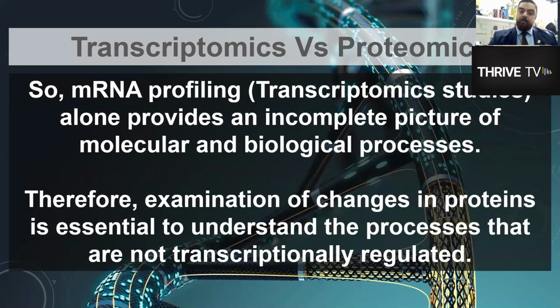result of mRNA. So mRNA profiling, and of course, in general, transcriptomics studies alone are not going to provide us a complete picture of molecular and biological processes, and therefore examination of changes in proteins is very important. It's crucial. It's essential to understand processes that are not transcriptionally regulated.